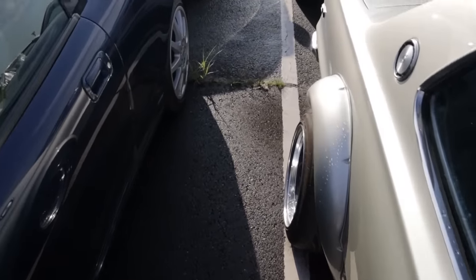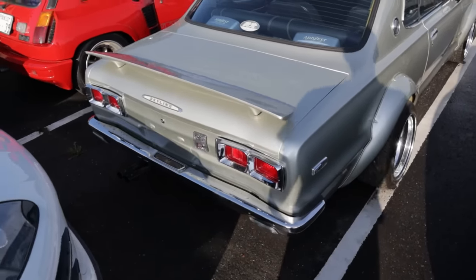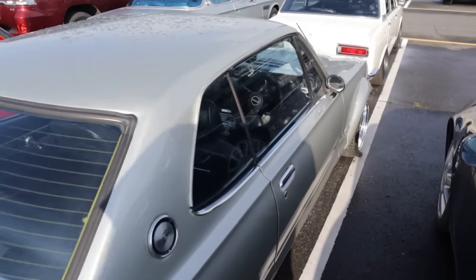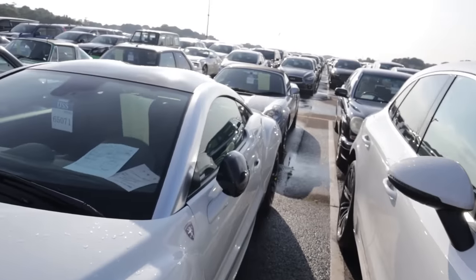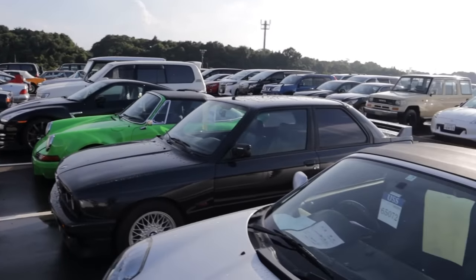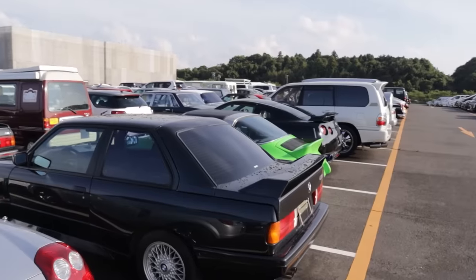Damn, nicely modified too. Typical kind of over fenders and stuff. Very nice. It's kind of crazy how much these are selling for these days too. Interior's in relatively good condition too. Not bad. Let's keep walking, see what we can find. Ooh, nice lime green Porsche. I'm sure that's not really what the color's called, but it looks lime green to me in person.